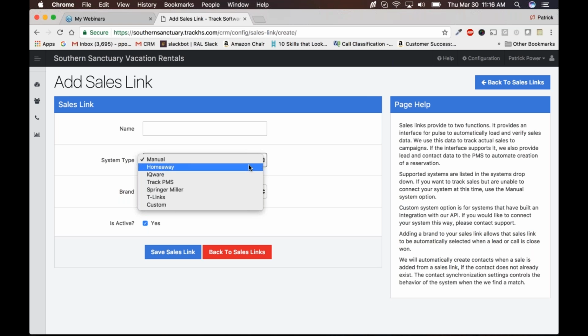You'll see here, we are connected with the HomeAway brand, so that includes only the two systems of V12 and Escapia. It does not include Property Plus or anything legacy beyond that. So once again, Escapia and V12 for the HomeAway product, which are their two supported ones. We are connected to IQware in a two-way interface, so you can actually pull data from TrackPulse and put it into your IQware system and vice versa. Track Property Management System is our proprietary property management system that we own and manage.